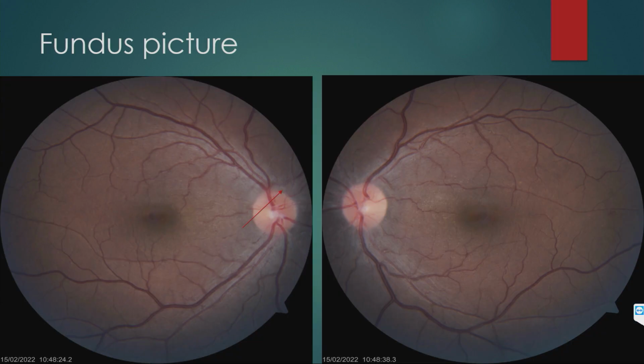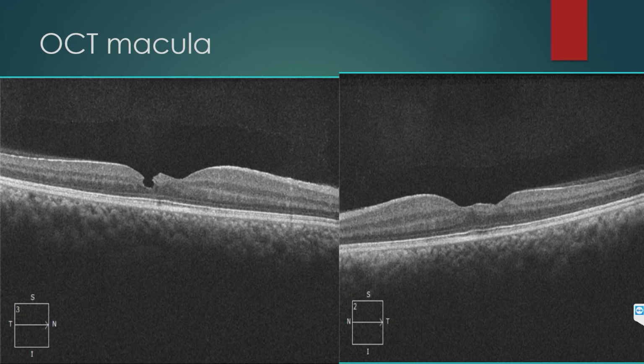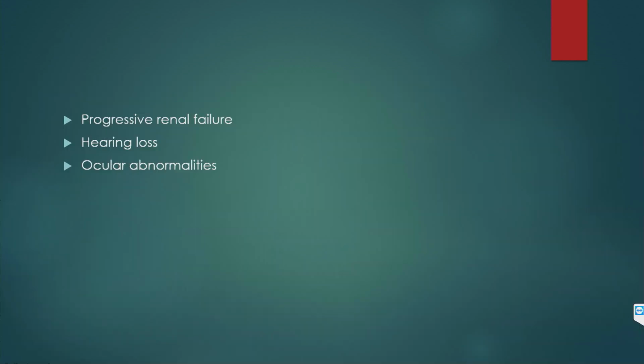So this was a fundus picture of the right and the left eye of this boy, and taking a closer look at the macula, we can see the yellowish dot-like flecks surrounding the fovea, with the red arrow pointing at the lamellar hole and the dot and blot hemorrhage. This was the OCT macula of the same patient, showing the very evident lamellar hole, and the left eye had a small vitreomacular traction.